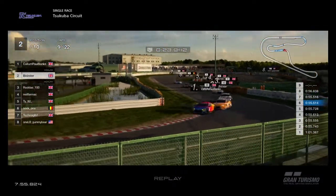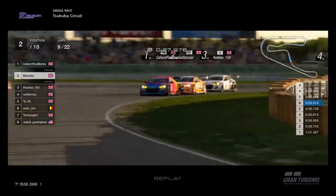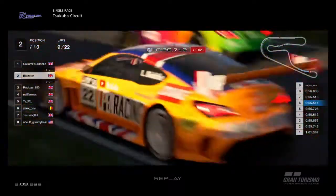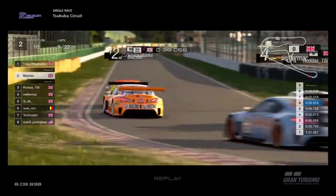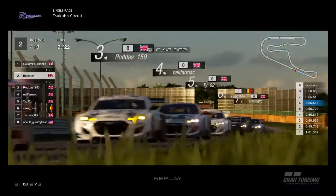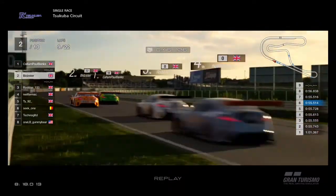but again the next corner's a right-hander. Will he go for a switchback? No, not going to go for a switchback. Callum defends him off. He now goes to the outside, tries to go around the outside. That could leave the door open for his teammate, and it has done. But he's going to go around the long way, get the traction out of the corner and try and get the position done. Rodders is going to be vulnerable here because he took a narrower line. He's going to be vulnerable to Neil if he's not careful.